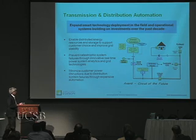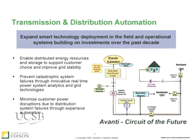This is an example, or a cartoon, if you would, of what we call our circuit of the future, and how the distribution circuit is changing. Instead of being one that is basically providing power at will, it has a lot more command and control capabilities. It has a lot more ability to reroute and to sense where faults are, and the ability to repair itself without line crews going out to do that function is all part of this idea of the circuit of the future.